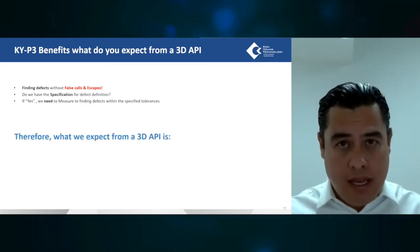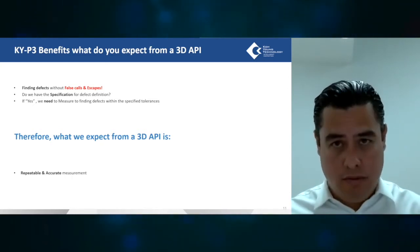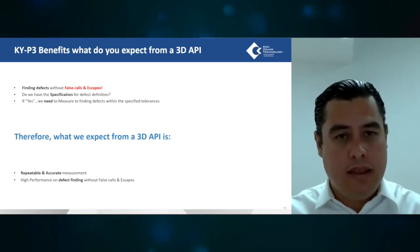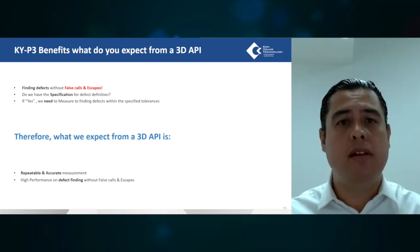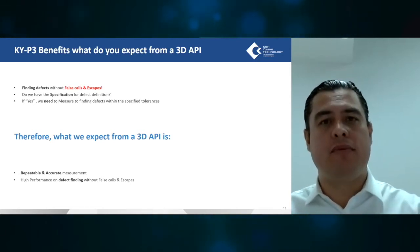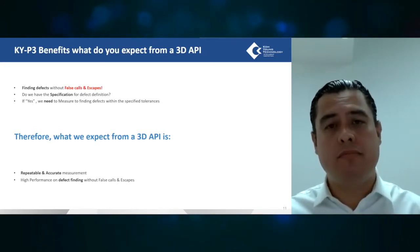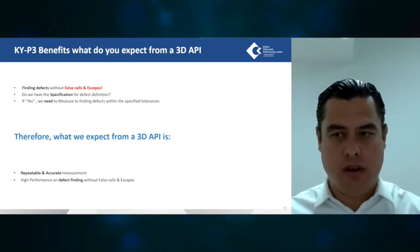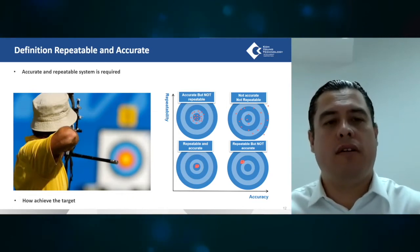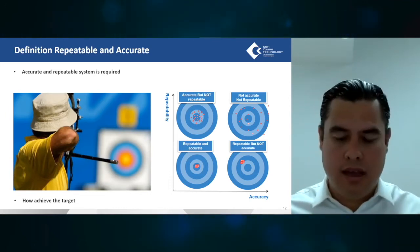Well, what you can expect from a Koh Young 3D AOI is a repeatable and accurate measurement, which is very important, and a high performance on defect finding. We can offer you a repeatable and accurate solution that will provide you with high performance on defect finding and the ability to improve your previous process. Because we're measuring, if you apply all that data to your previous process, then you're going to have the ability to improve that process for sure. Well, this is a very basic example of repeatability and accuracy, right? The more centered your inspection data is, the more repeatable and accurate you are.